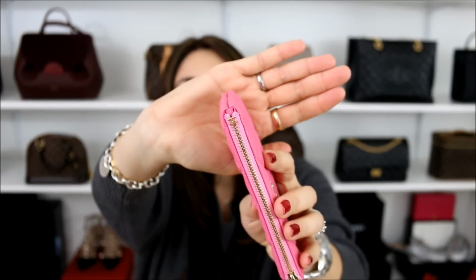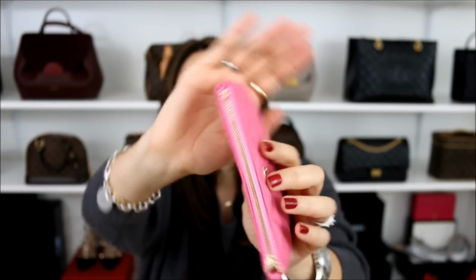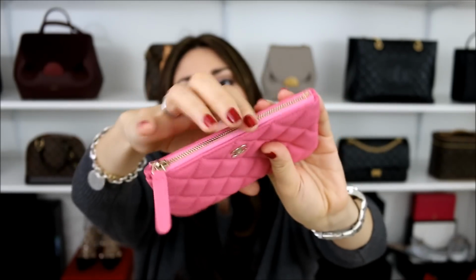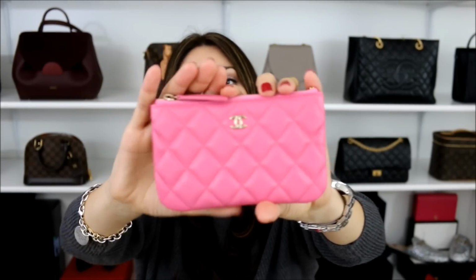And one of the things that I also appreciate about this little guy is the detail that it has at the top of the zipper. The CC there. I feel that it kind of adds a little bit more to the piece. But it just has the top zip closure, no exterior pockets or anything like that. But I think it is awesome.